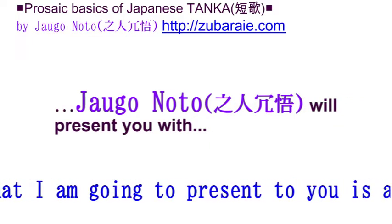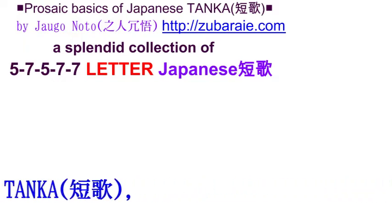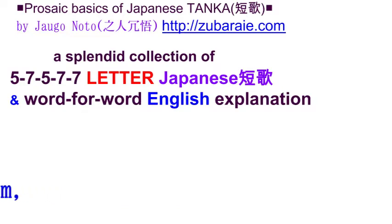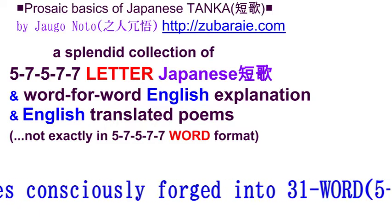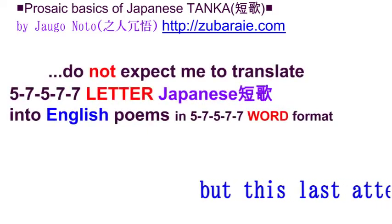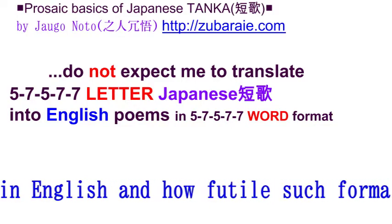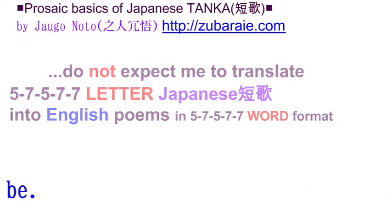What I am going to present to you is a collection of Japanese 31-letter syllable tanka, supplemented with word-for-word explanatory translations of the original Japanese terms composing the poem, along with English poems, sometimes consciously forged into 31-word 57577 format. But this last attempt is mostly to show you how different tanka can be in Japanese and in English, and how futile such formal fitting efforts will turn out to be.